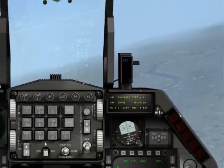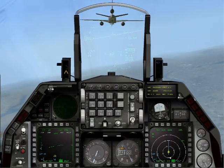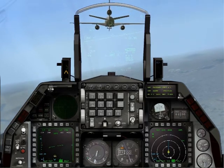Y and number 2. Camel 1-1, Cowboy 1-1, stabilized and ready. Here we go. Roger. Cowboy 1-1, Camel 1-1, clear to contact position.